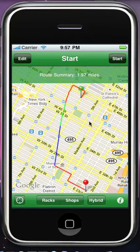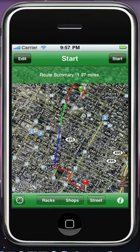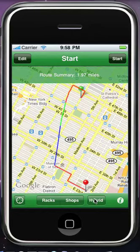While creating a route, Spokes NYC's routing engine is always going to prefer segments with a bike lane or a bike path over just a plain street, because it's safer for cyclists. You can also change the map view from street to hybrid. In some cases, it's useful to use the hybrid view when a route contains a lot of off-road segments. So let's go ahead and navigate the route.